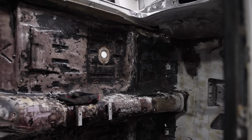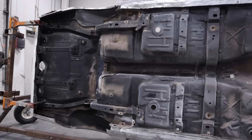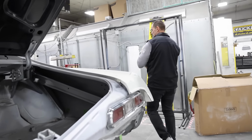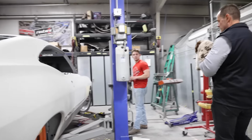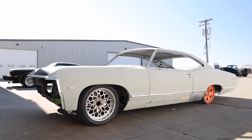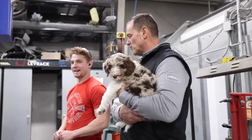Had to strip it down a little bit further than what we were hoping, but now it's going through some of the final phases so we can get it ready to get primed. We got our client's Impala. Jake's working on doing some final fitting on some of the panels so we can get it into paint super soon. Fitting all the moldings up now.